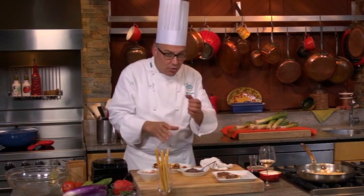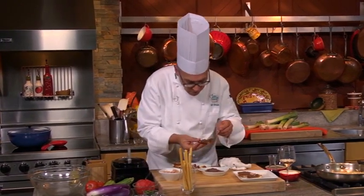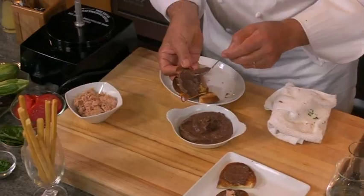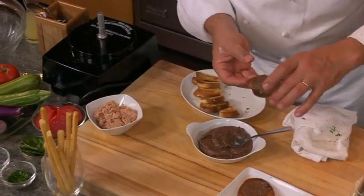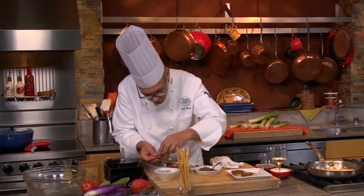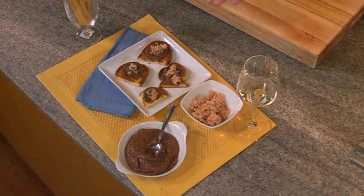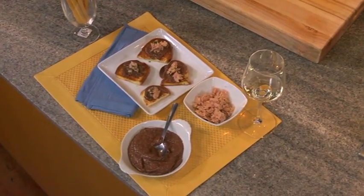Sometimes what I'll do is I'll take my favorite recipe for deviled eggs, and after the filling has been piped into the egg white, I'll put a little dollop of tapenade right on top, and it's very attractive, but it tastes great. So let me make just one or two more toasts. This is bread that's been brushed with olive oil and toasted. So, along with a glass of wine, this is a great, simple way to begin a Provençal meal.